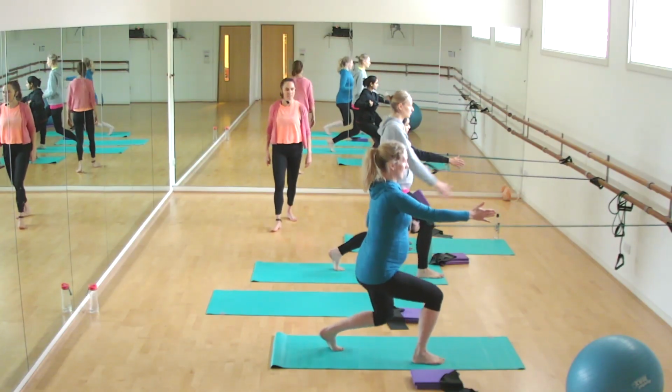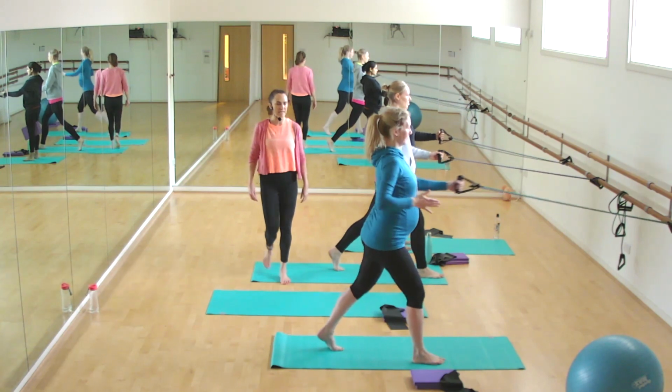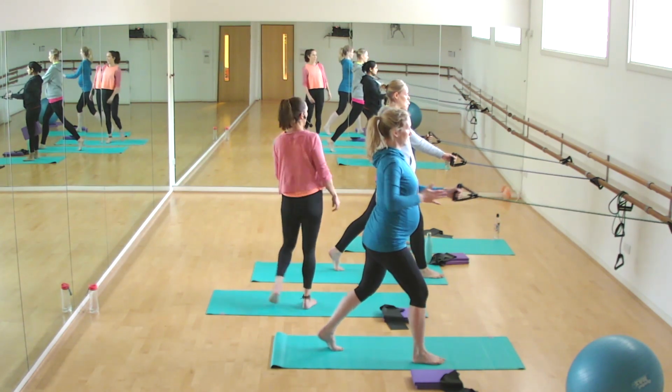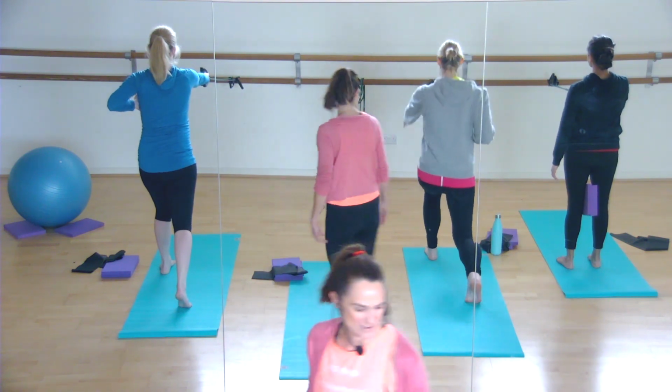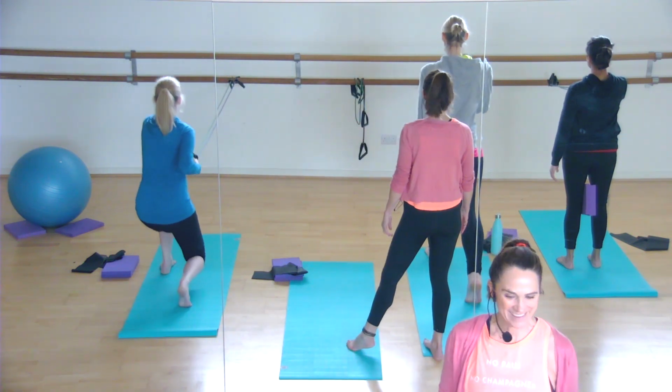Looking good, guys. Keep working the shoulders down. Anybody getting too warm yet? We might see some jumpers peeling off in a minute. You're doing really well. It's good.